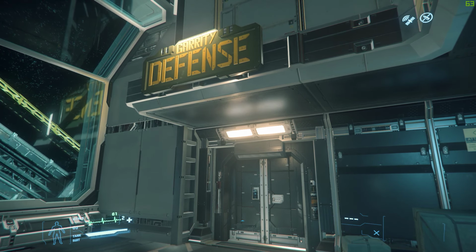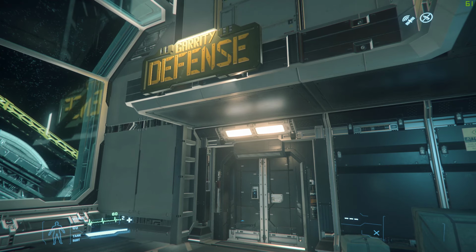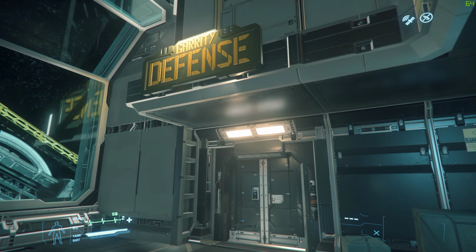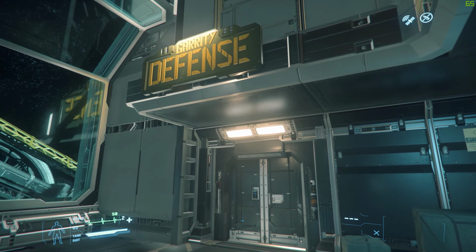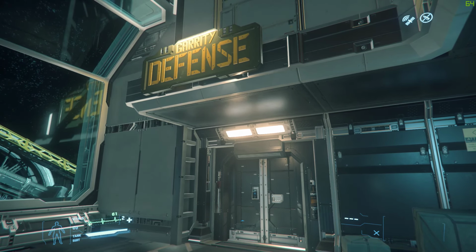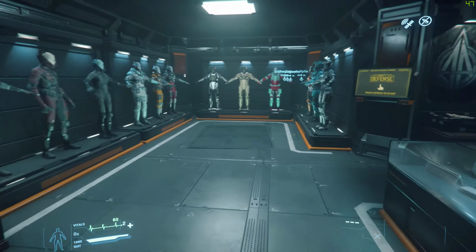Should you choose to purchase your armor on Port Olisar, you may do so at Garrity Defense. Garrity Defense is located at one of the 4 retail locations on each strut. To enter Garrity Defense, one must simply walk to the door. The door will magically open.